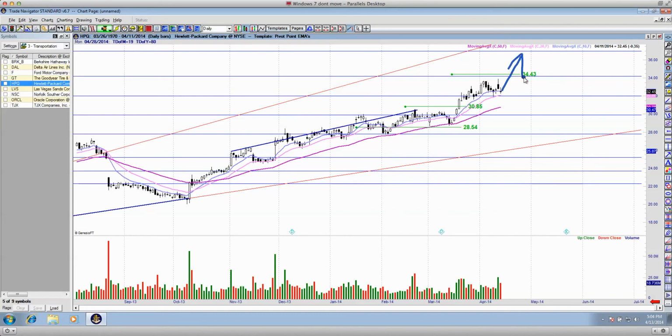If in fact we break above here, we'll be trading up to resistance at about $37 a share, right? So that's really the trade on HPQ. No bearish trade in the face of a bullish moving share, all right? You get absolutely slaughtered shorting into the 50, because what happens is you just get a bounce and it moves against you and it's painful.